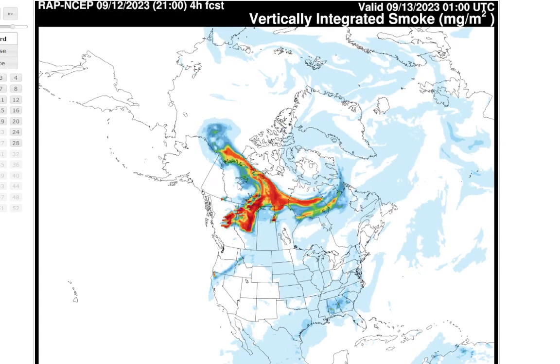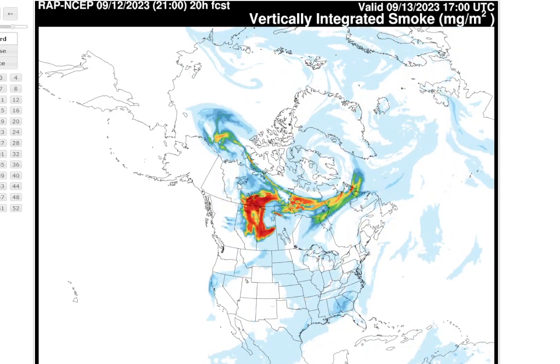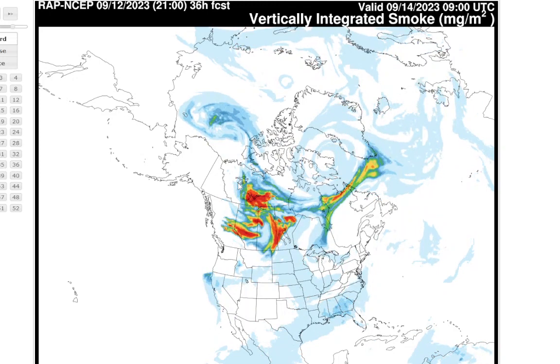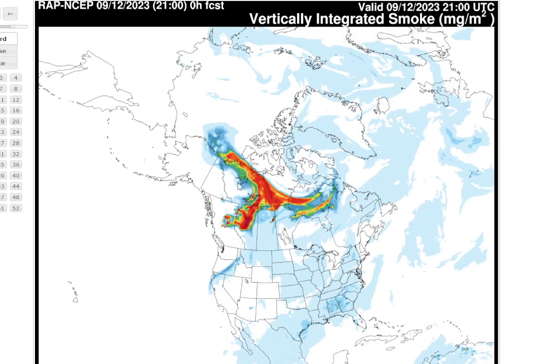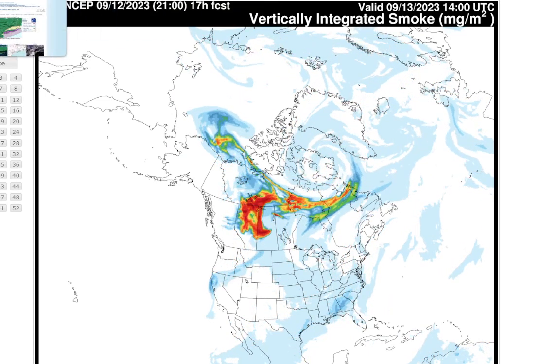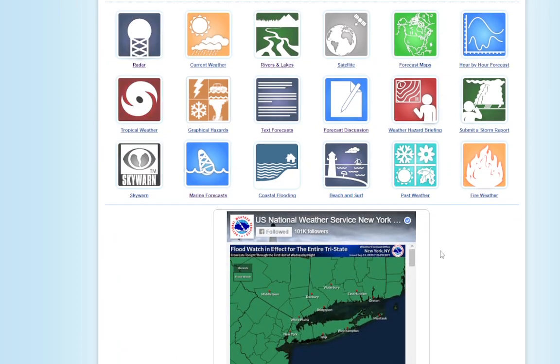Let's look at this and see where this wildfire smoke in Canada is going to go, and then we'll go over the day's statistics, and I'll wrap up this weather update. You can see here, let's go ahead and run this, and this only goes to 14. So it looks like at least for Thursday we're not going to have to deal with any smoke. But anyway, let's go to the day's climate statistics before we wrap this up.